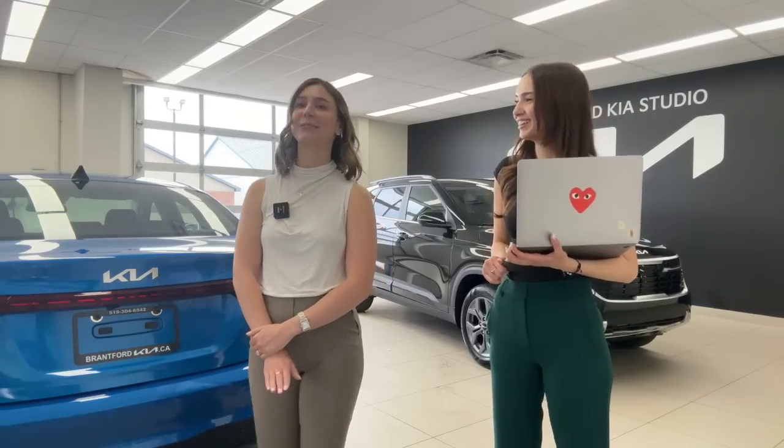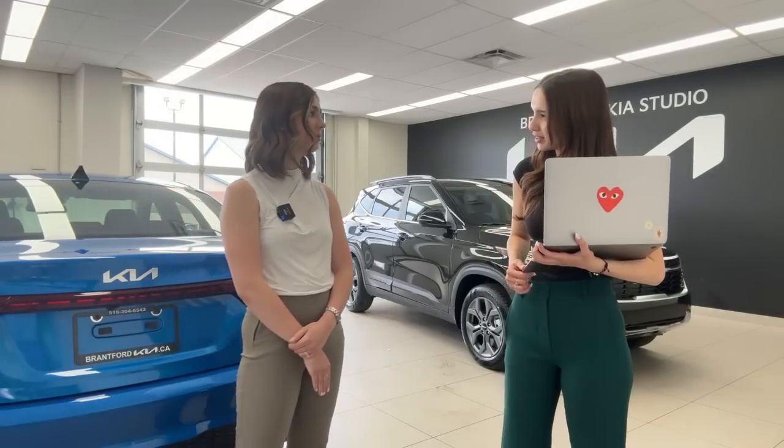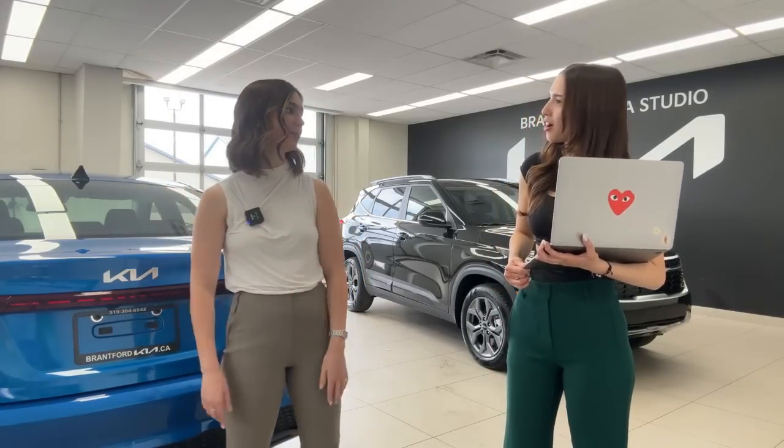Did Charlotte get her Telluride she wanted for her baby shower? That big man Pat promised. I did not. Alas. But that's okay. I'm driving a Sportage X-Line Limited, and I'm very much enjoying it right now. You're driving a Limited? Yeah, I switched with Camille. Oh, nice. Because I had the hybrid EX. Yes. Which was also a sweet car.